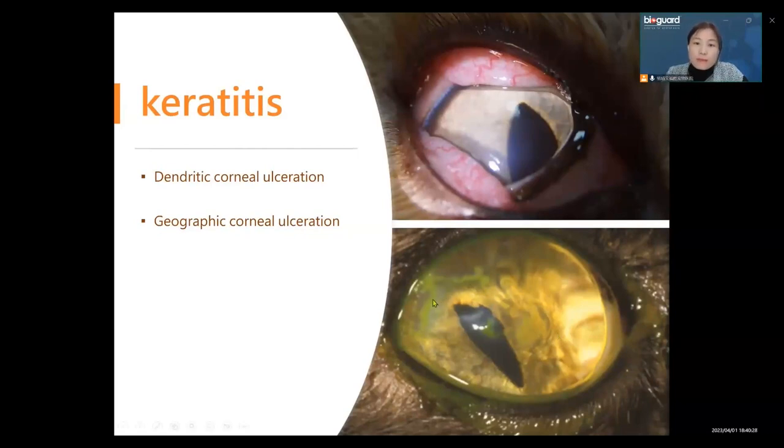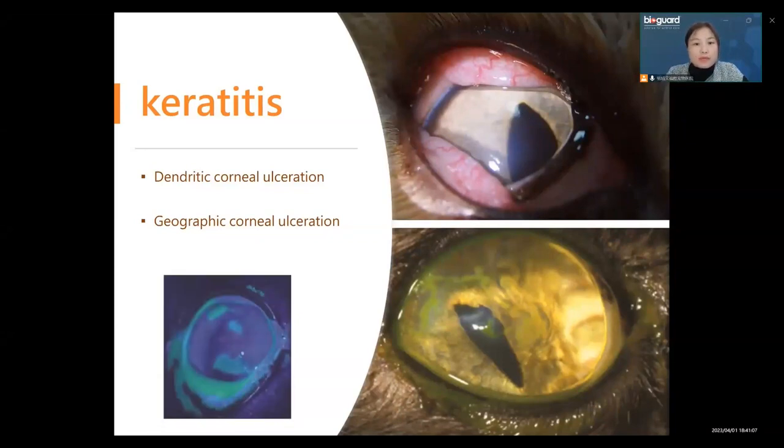Sometimes, small ulcers may fuse into larger ones. That's why they form geographic corneal ulcer. Here, can you see the blurred cornea? That's why they form geographic corneal ulceration. Geographic corneal ulceration may be single, like this, or multiple in appearance, as we can see in this picture, multiple geographic corneal ulceration.